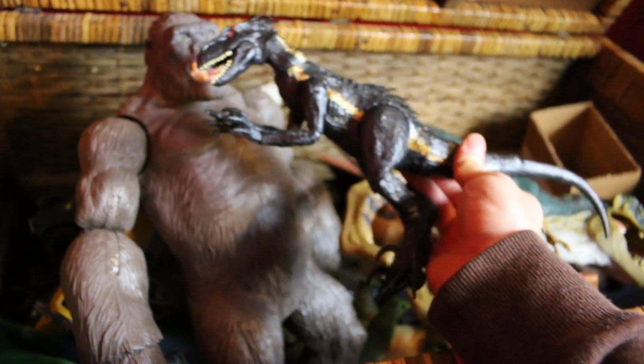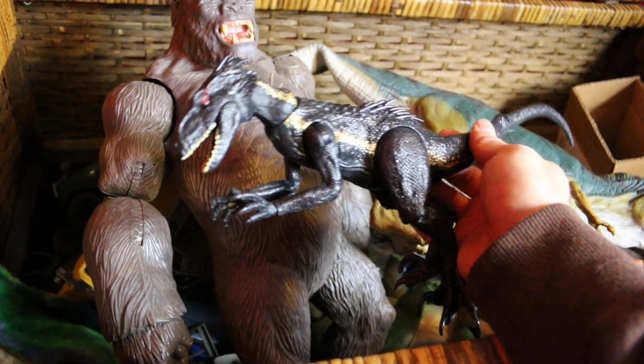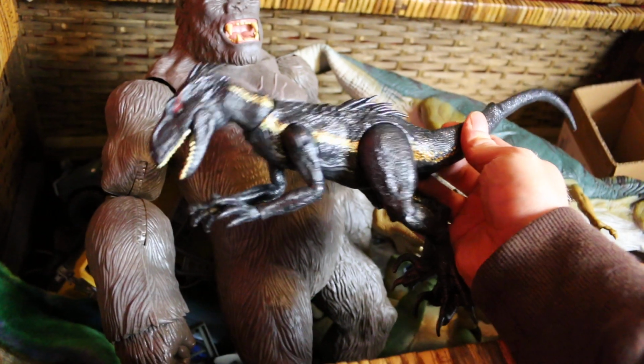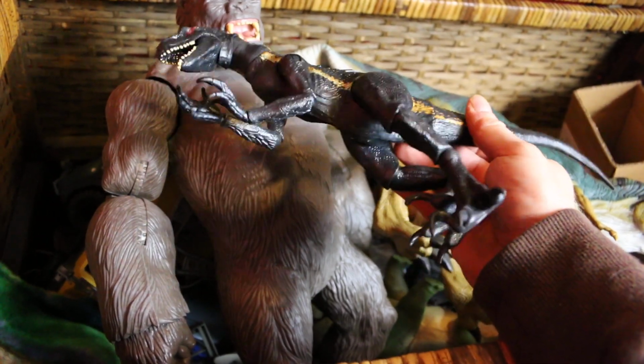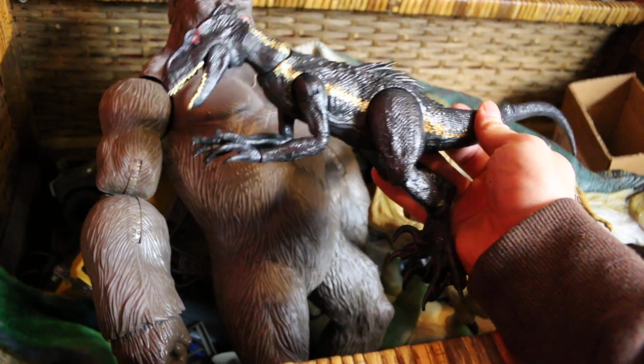But this just kind of reminds me of it. I've never had it before. I've seen videos on the Allosaurus, but this thing is just very articulate. And I actually found another one at a garage sale recently, so I have two of the same exact one.